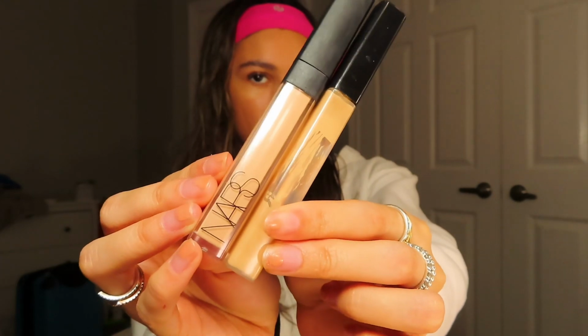Next is concealer, and I use the NARS Creamy Concealer. If you wanted something a little bit cheaper and drugstore, I use the Maybelline Fit Me Concealer. This one is great too. A little close up on both of them. This one is definitely my favorite by far.